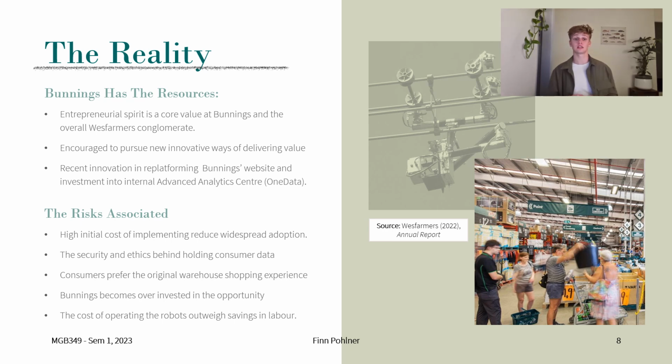They've had a massive investment into an internal advanced analytics center called OneData, where they collect and collate all customer data and metrics in and around the store. So that's a great sign that this is the way they're moving into technological integration in their business operations, right? So implementing this opportunity of robots, although it is quite a conceptual design, it is not far-fetched, and it is the natural progression eventually in creating operational efficiency for in-store activities.